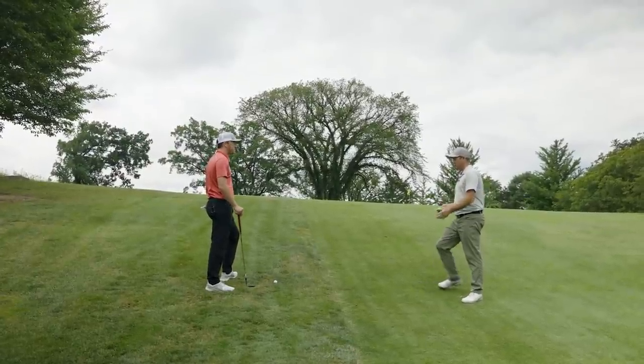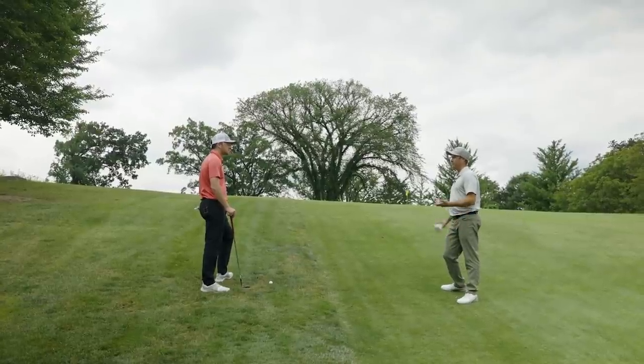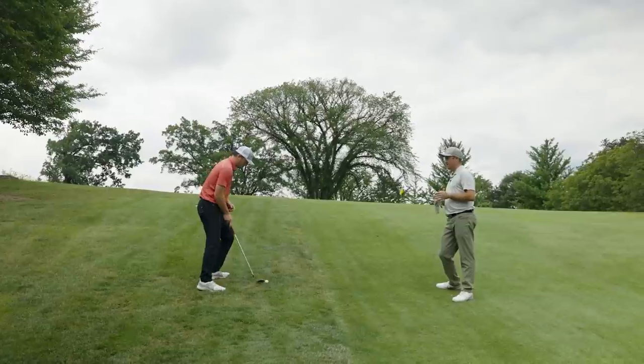It's important to make sure when we're hitting the shot that we still turn through the ball, because if we don't quite turn through it, you're going to come up a little bit short. But it's a pretty straightforward shot. You just got to make sure you commit to it.